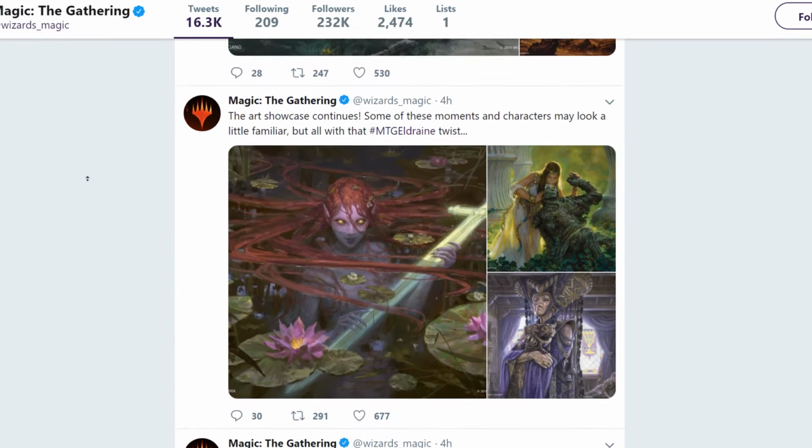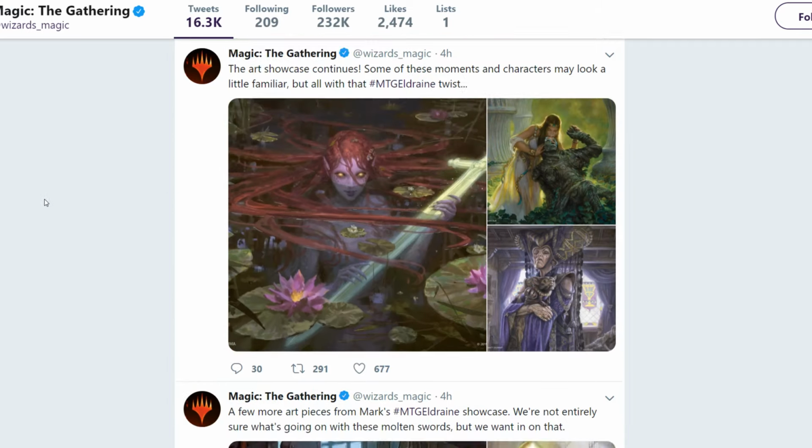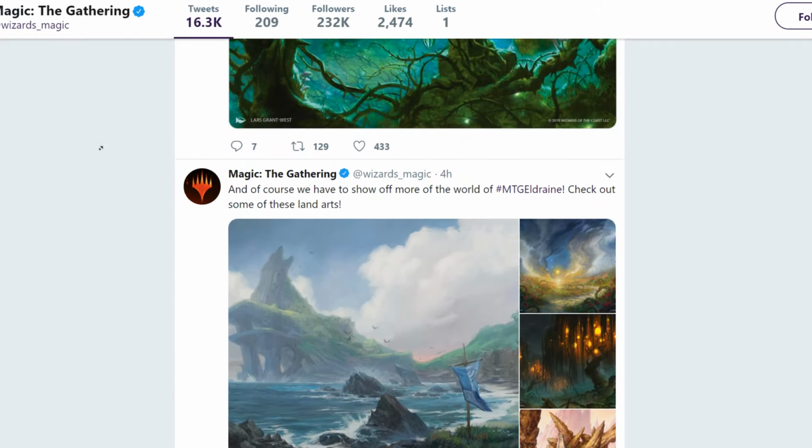So on and so forth. So let's keep going. The art showcase continues, but all with that twist. So, you know, princess kissing the prince. So basically those are just a bunch of art.